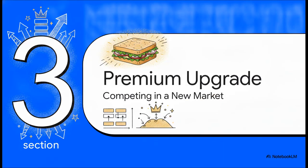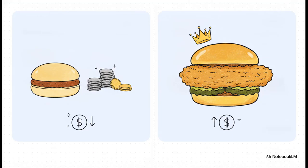Which sets the stage perfectly for our final act, Section 3, the premium upgrade and competing in a completely new market. As the fast food landscape grew super competitive, especially during the massive 2019 chicken sandwich wars sparked by rivals, the sandwich had to reach its most complex restaurant-style form. And this brilliantly illustrates the dramatic leap in quality between the two eras. The budget era relied on that thinner, straightforward patty on a standard bun. But look at the premium era.